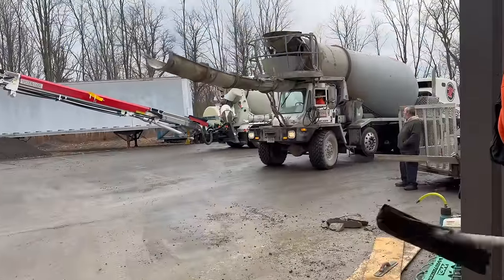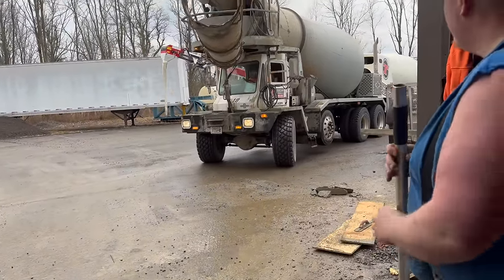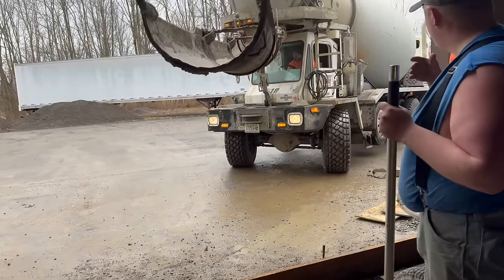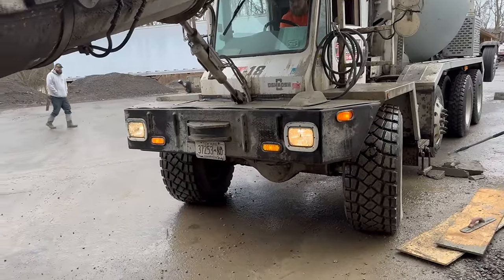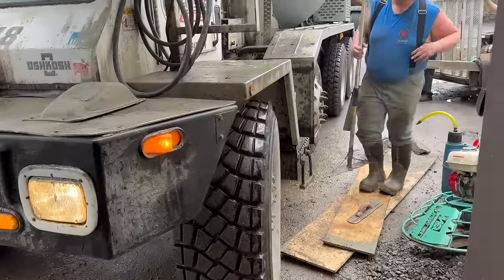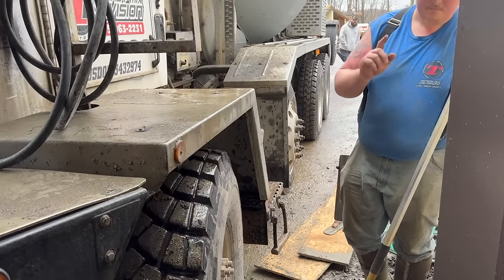He's gonna pull him right in. Make sure you get those chunky pieces out of his way. He's gonna run right into that chunky stuff. Hold up, you're gonna hit that chunky stuff. Keep coming. Once he moves that, you're good. I got your front tire. Perfect. We're in.